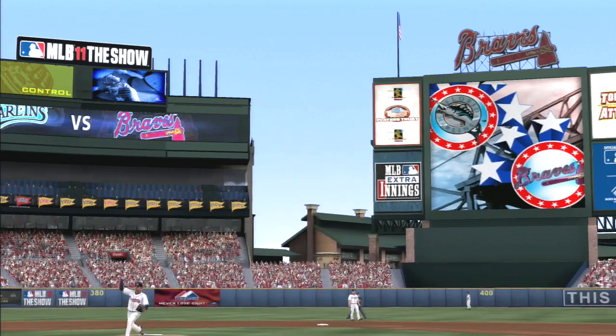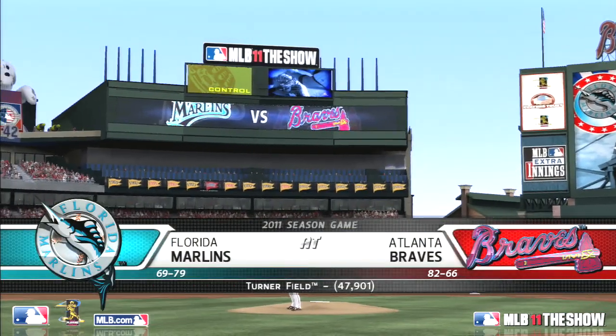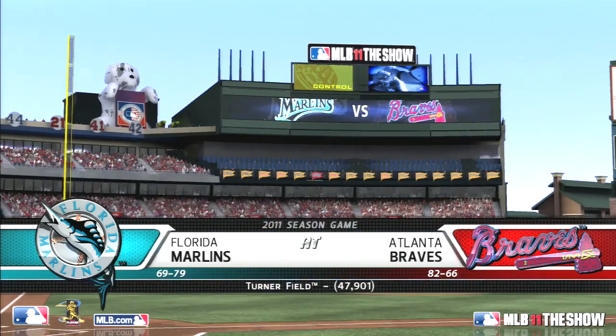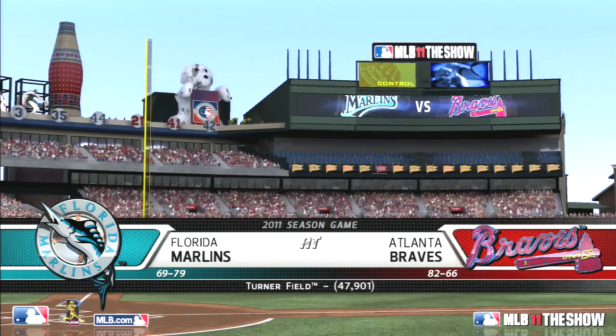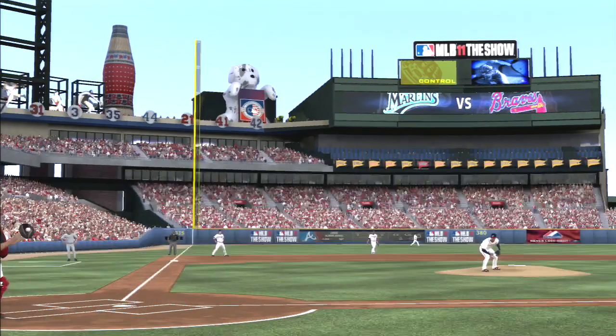And a good evening as we come to you from Turner Field in Atlanta, as MLB The Show's coverage of Major League Baseball is about to get underway. Tonight, a couple of National League Eastern Division teams get ready to face off, as it'll be the Florida Marlins taking on the Atlanta Braves.